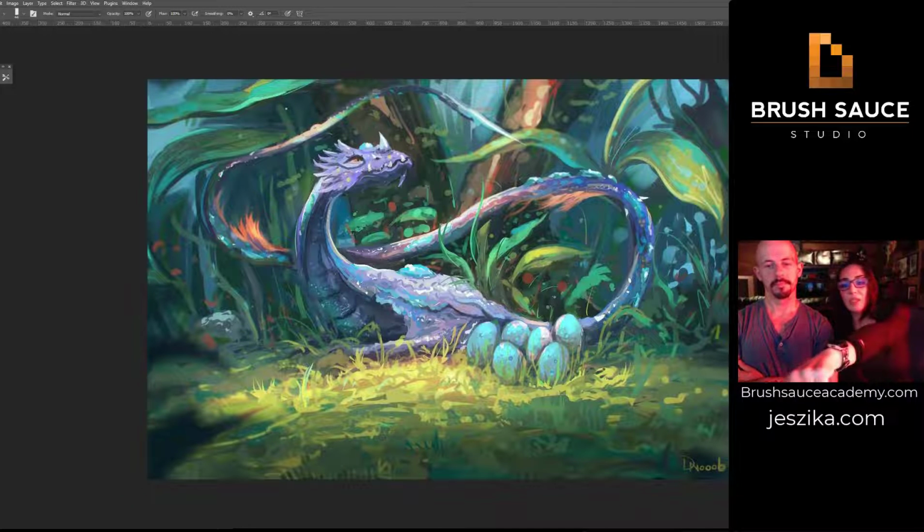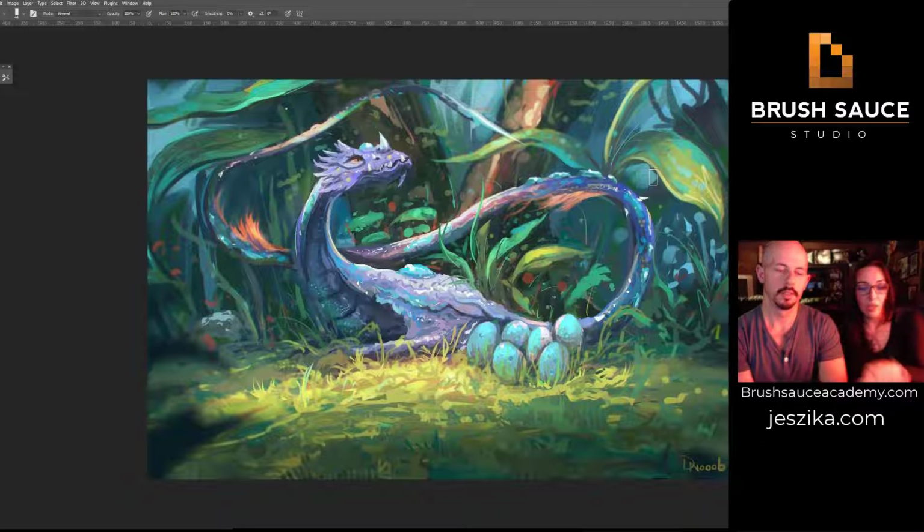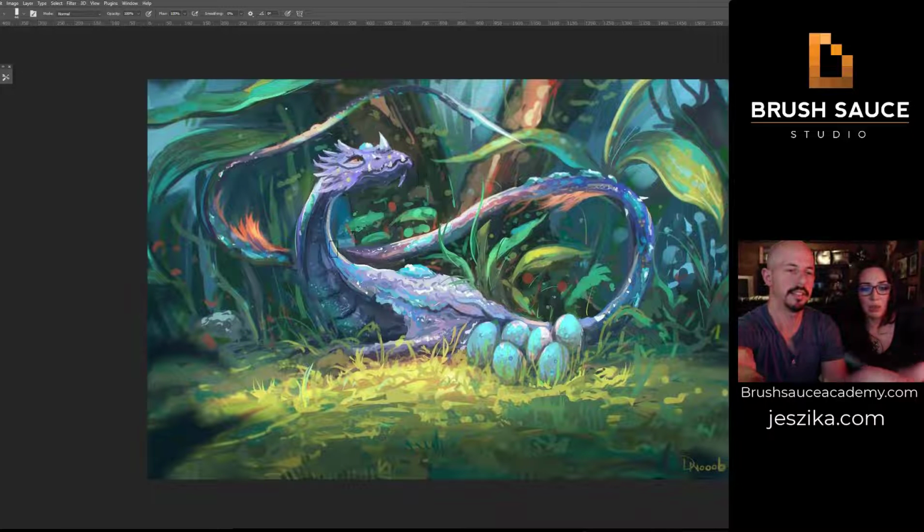And I actually really love the leaf shapes above the tail. It's super playful. The brush marks that you've made there are really fun, and a lot of the brush marks through the foliage. It's super fun. I kind of want to see it a little tighter though, right? Yeah, I want to see it tighten up, especially when we get into the face.